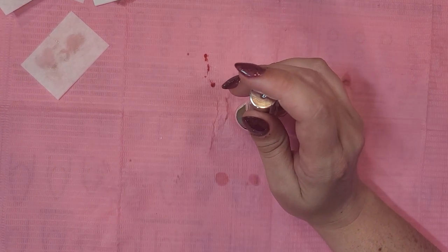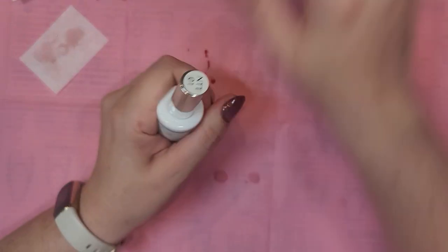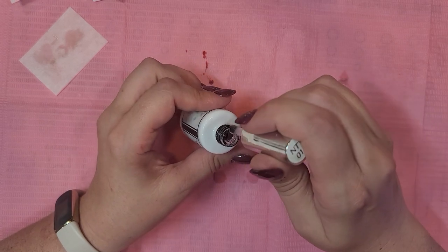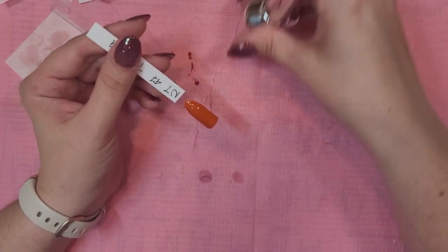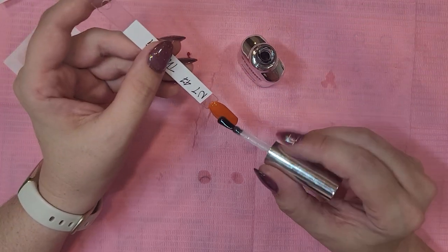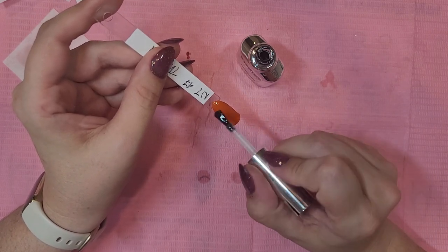Thank you for bearing with me while we wait for that to cure. This brush is not super tiny. No, normal size. I don't understand why that jellyfish jam was such a short brush. While all of this is curing, I think I can start top coating because this one got cured already a little bit. This is a classic fall color. Classic fall.